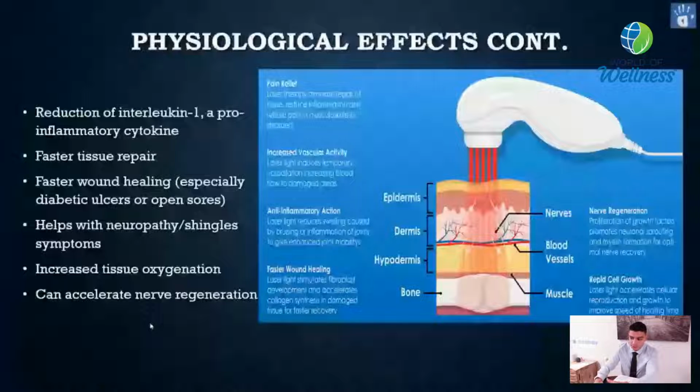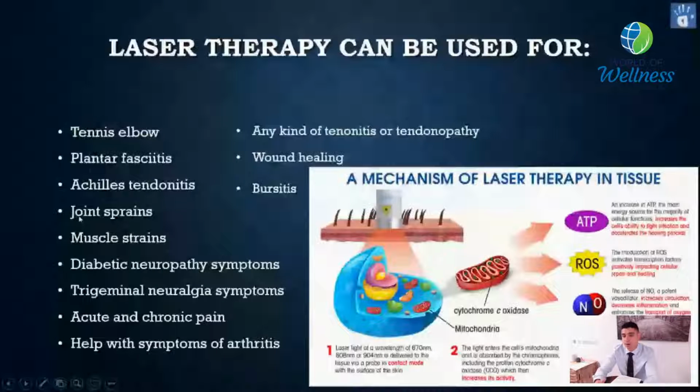And then right here is basically just a little depiction of what the laser does. So what it can be used for: if you go to a doc and you have a diagnosis that ends in itis, which is just the suffix for inflammation, any kind of inflammatory disorder, this is going to help with. So lateral epicondylitis, your tennis elbow, medial epicondylitis, Achilles tendonitis, rotator cuff tendonitis, anything ending in itis, it's going to work, because again, it's going to decrease the inflammation, and that's basically all that is. It's just inflammation of a tendon or a sheath causing pain.